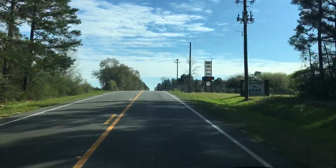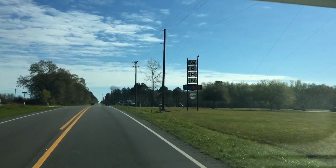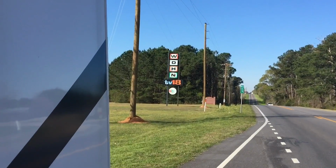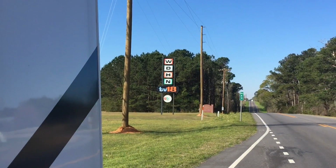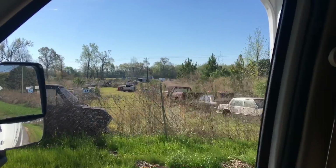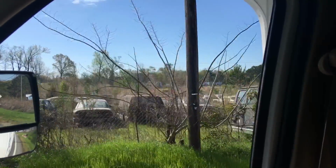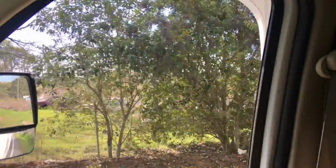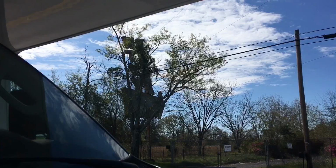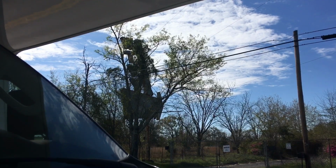It's the Daily Woof. Taking the back roads, heading into, whoa, look at this. This old TV sign, vintage goodness. I had to pull over and get a better shot of that. WDHN TV 18 ABC. That's cool. Old junkyard over here, all grown over. Remains of the past. Here's another old TV station sign. This place is completely abandoned.